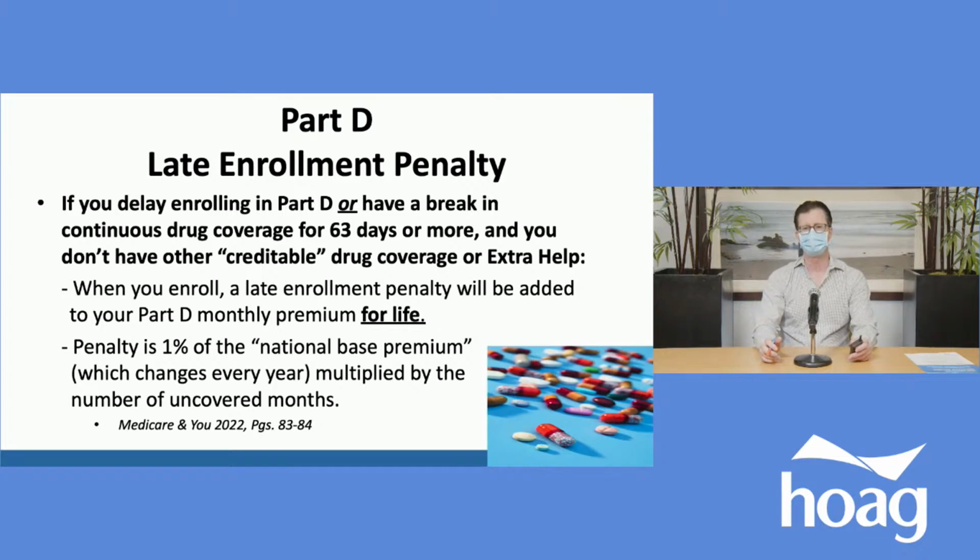The penalty is 1% of the national average base premium multiplied by the number of uncovered months. So for instance, if you went 24 months without having creditable coverage and you enroll in the Part D drug plan, the standard national average base premium is around $35. So 24% of $35 is around $8.40. That will be tacked on to your monthly premium for life. So it's a good idea to enroll in a Part D drug coverage. If you have a supplement and you're not taking medications, we just recommend the lower cost premium plans, so you have the drug coverage in case you need it.